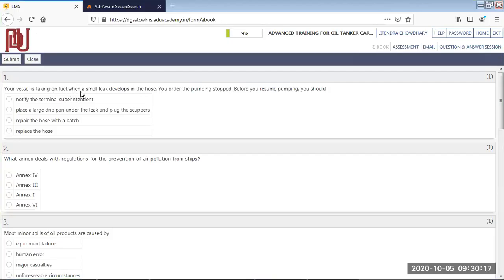Your vessel is taking fuel when a small leak develops in the hose. You order the pumping stop. Before you resume pumping, you should notify the terminal, place a large drip pan, repair the hose with a patch, replace the hose. What annex deals with regulations for the prevention of air pollution? Six. Minor spills of oil products are caused by human error.